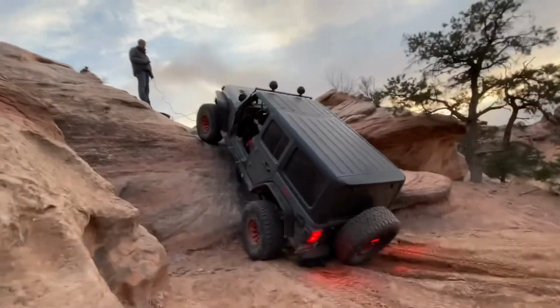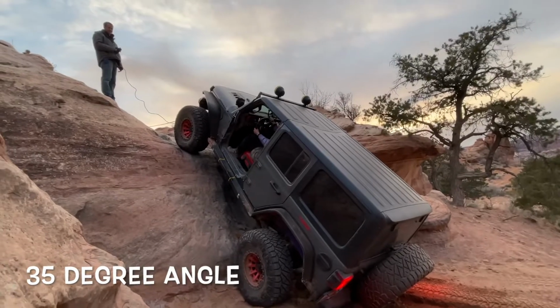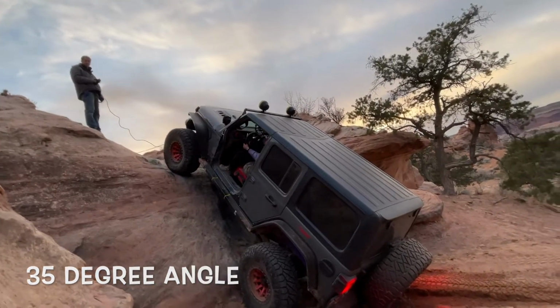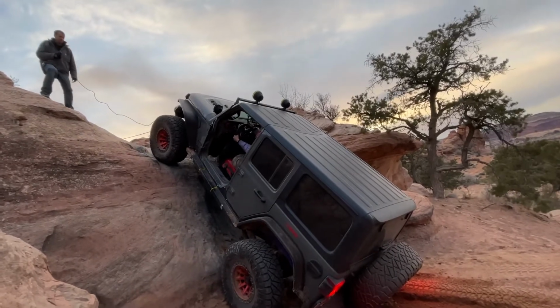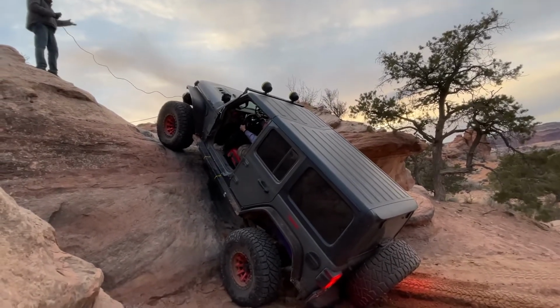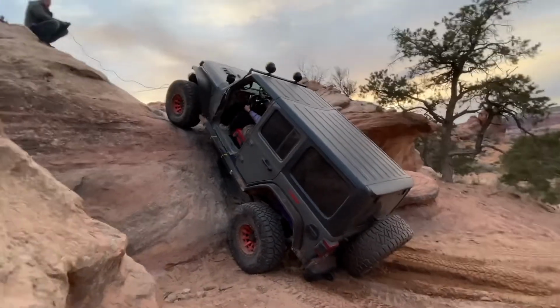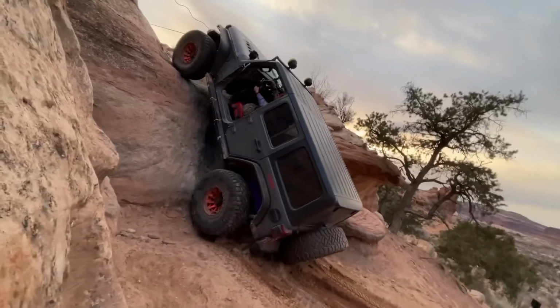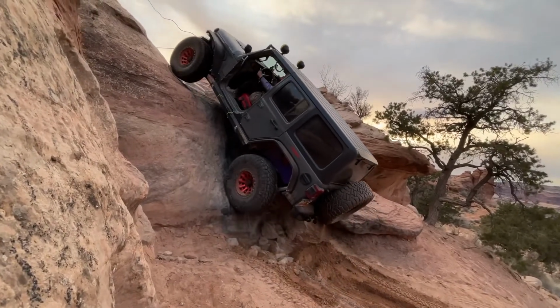Okay, stop right there. Now she's in the dirt with her bumper and tire. So that's the angle you're at. 35, really? Okay, and he was 40-something. Right, 43 for you. Light gas. Pull you up. Ready? Yep.